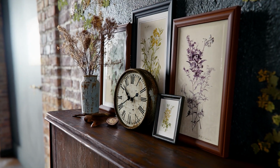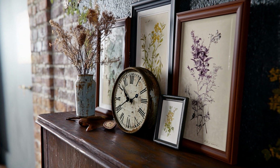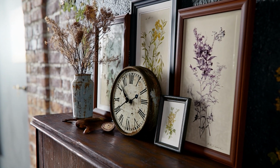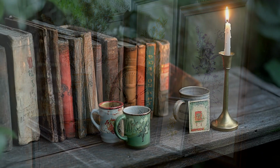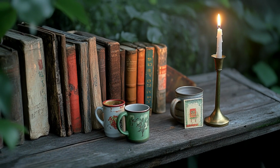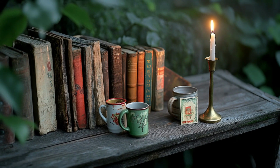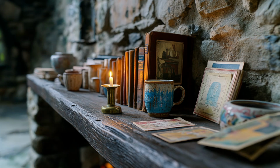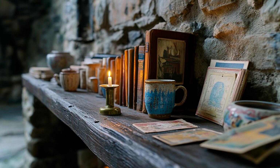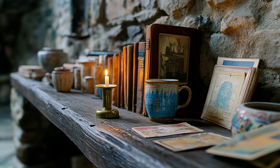Books are a cornerstone of the cottagecore aesthetic, so display your collection proudly on shelves or stack them artfully on coffee tables. Opt for hardcovers with worn spines for an added touch of nostalgia. Decorate with natural elements like dried flowers, pine cones, or pressed leaves framed in antique-inspired frames. Handmade pottery, embroidered pillows, or knitted blankets also bring a sense of warmth and individuality.